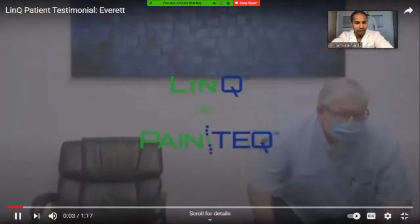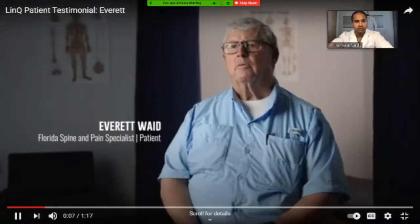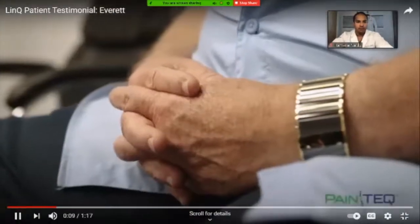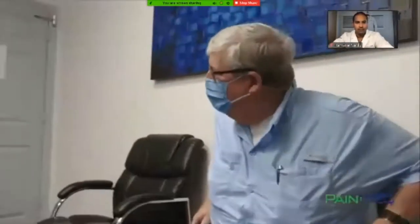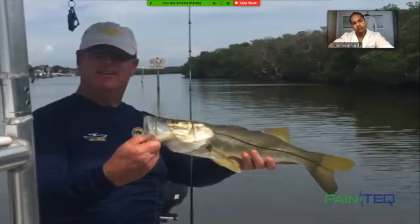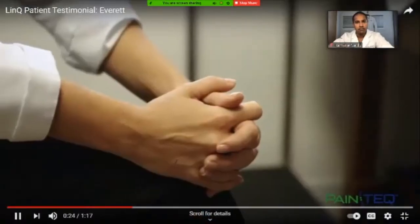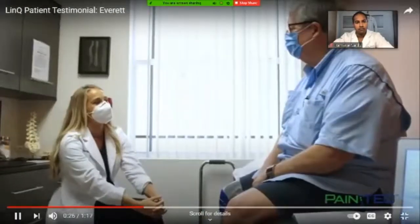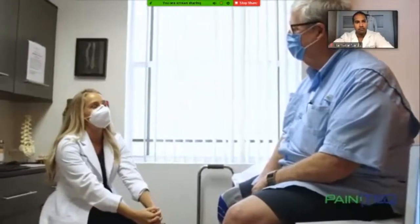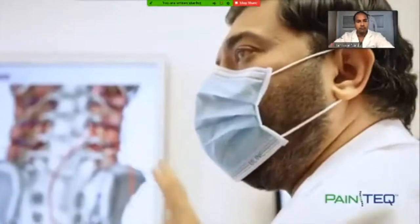SI joint pain in the beginning, when I first came to Dr. Azim, was extremely severe, and it was the point where I was basically immobile. It was an effort just to get out of the chair, to walk to the bedroom, to go to the restroom. You know, my hobby and passion is fishing, and to lose that was very frightening. At first, of course, you have some reservations, but the way Dr. Azim explained it to me and how the procedure would work and how simple it was, it was really a no-brainer.